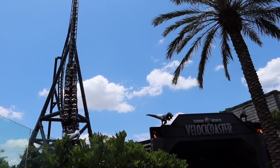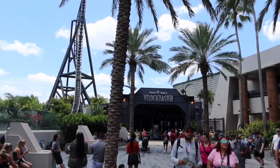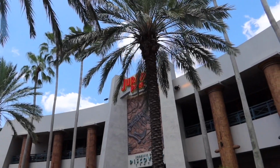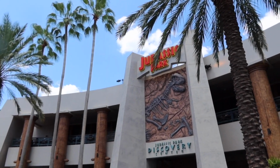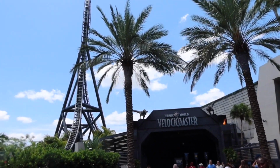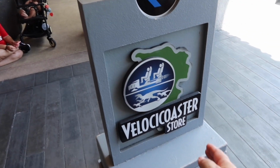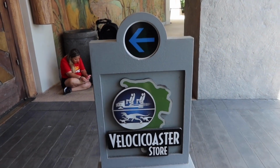the Velocicoaster. We're gonna go inside the Velocicoaster gift shop, as it were, and it's located just inside the Jurassic Park Discovery Center. And we're gonna see what kind of fun toys they have to remember your time on the Velocicoaster. And here we are, the official sign for the Velocicoaster store. That's how you know. And it's right in there.